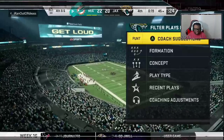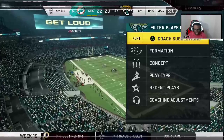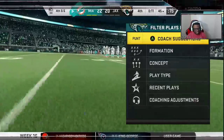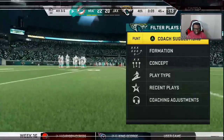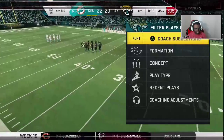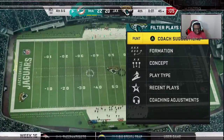But sheesh, a QB draw is just not the play you call on a 4th and 8. It's just not, especially when your quarterback's not particularly fast. Like he's okay. He's not fast though. That was an awful decision. Been missing field goals all day. That's the 4th missed kick. Game time, Dolphins.